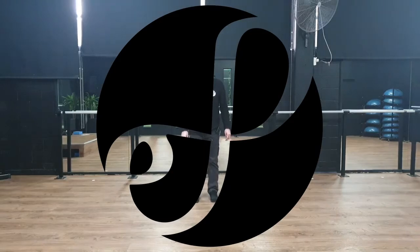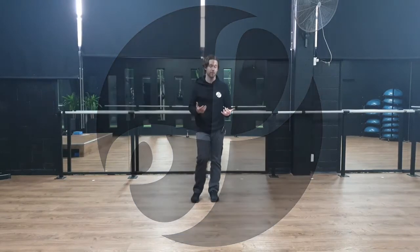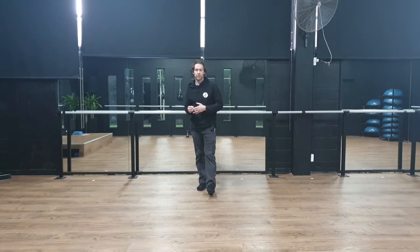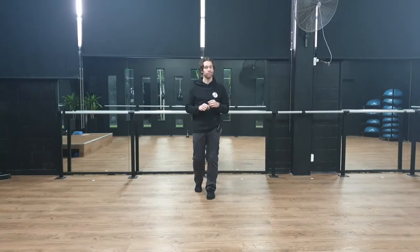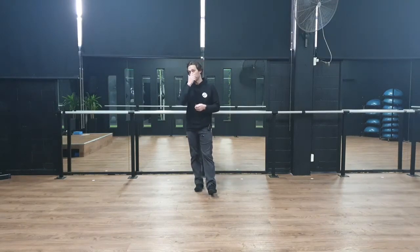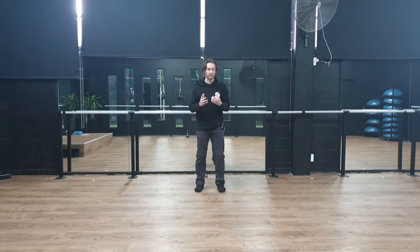Okay, so talking about balance and what balance is made up of. We've got our vestibular system, we've got our neuromuscular system, and that's involved in all sorts of proprioceptors and mechanoreceptors, and then we have our eyes as well. In different environments, these systems are biased a little bit differently.